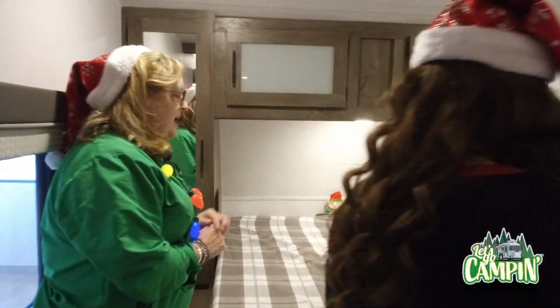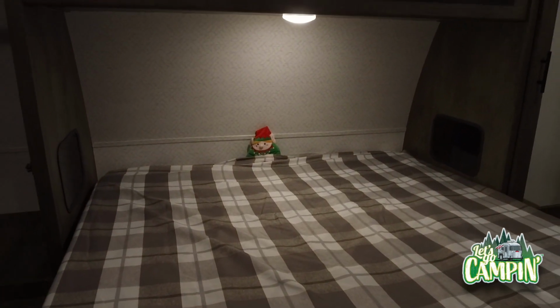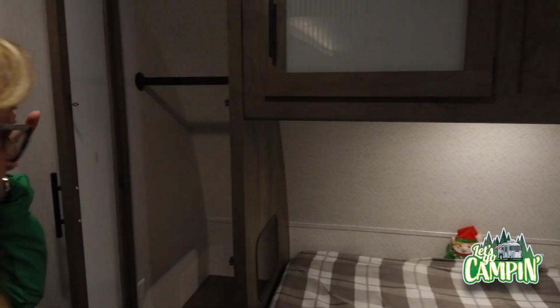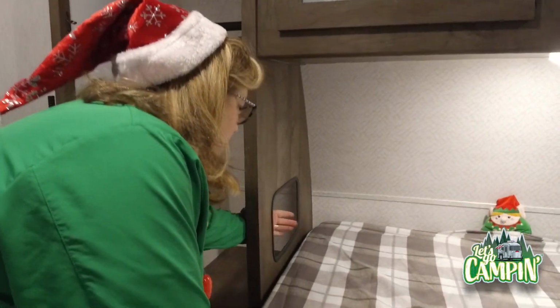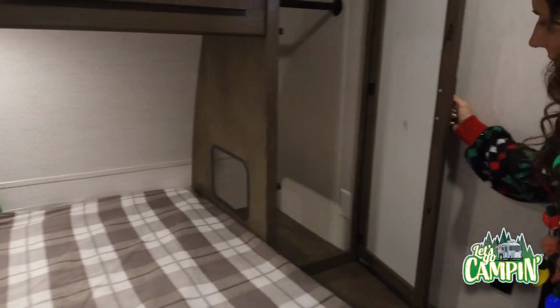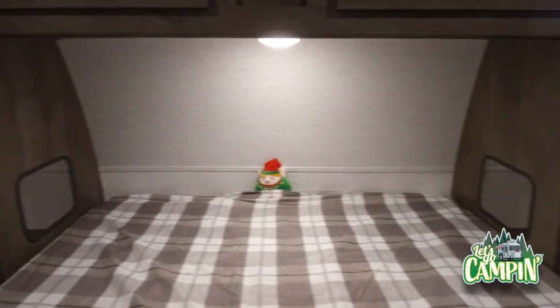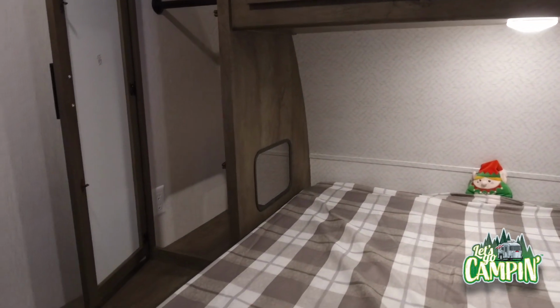Oh, we've got another little guy there. He's all tucked in already. You do have shirt closets on both sides. And what they've done is they've routed them out so that you get 110 outlets on both sides. You have USB chargers on both sides. So you can use that back there as kind of a nightstand in addition to this up here.